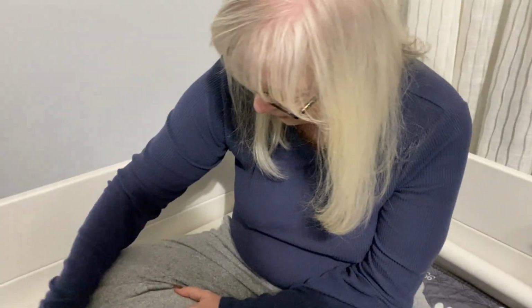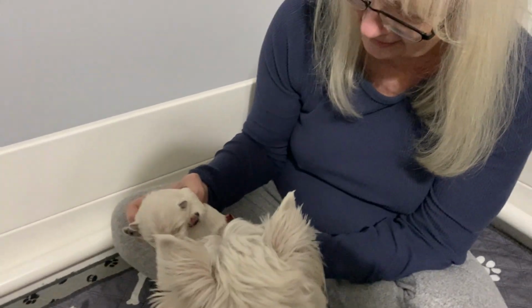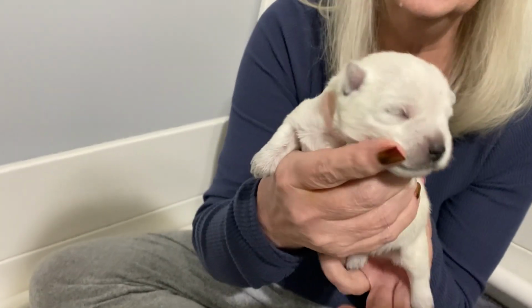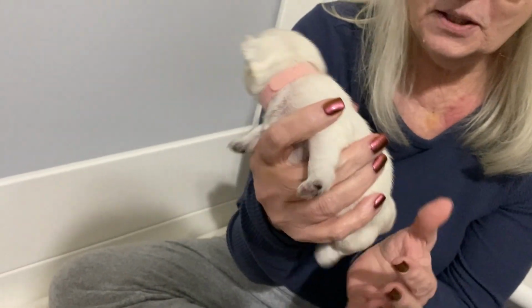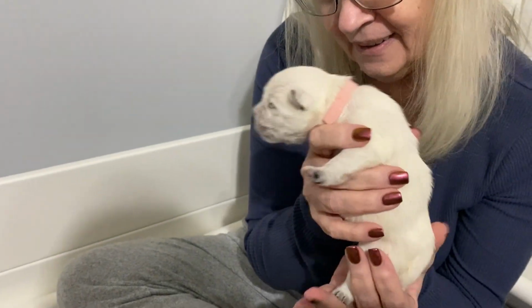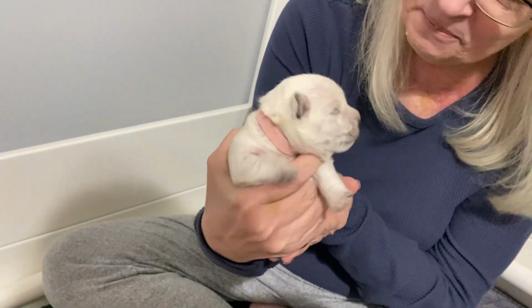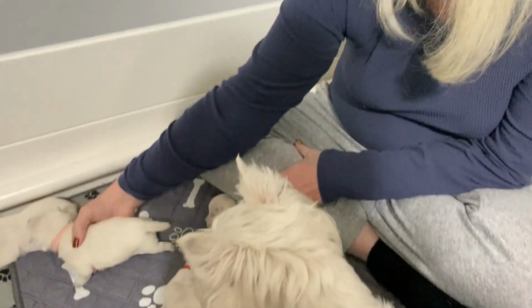And then next one born was Miss Willow. Yes, Sally, check your baby. Good mama. And this is little Willow. She is a squirmer wormer, aren't ya? She's got some nice coloring too. She's nice and dark. I think they're going to look a lot like Finn.